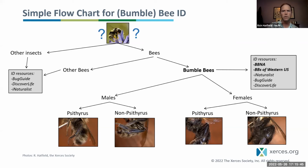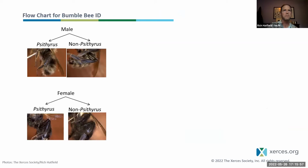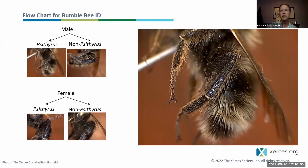For those of you who might need a quick refresher on whether we can tell a cuckoo male from a non-cuckoo male, and the same in females, we'll do a quick refresher here. So here we are at that chart on the left. At the top, we have a male Cytherus versus a male non-Cytherus, taking a quick look at their hind leg. Because cuckoo bumblebees are not pollen collecting animals, as you'll remember from our other workshops, they have lost the morphological features that bumblebees have to collect pollen around the landscape. And so their hind legs, whether male or female, tend to look a little bit different.